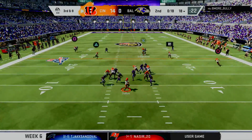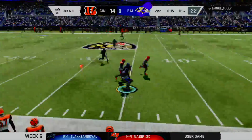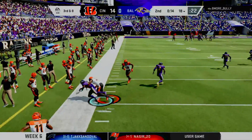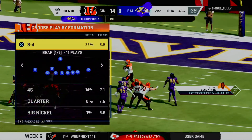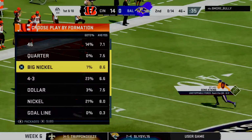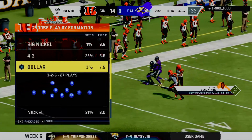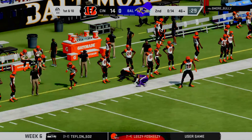So a designed run last play. Now Dalton to pass. Into a double team, and it's intercepted. Picked off by Marlon Humphrey. Intercepted. The Ravens take over 1st and 10 at their own 46-yard line.